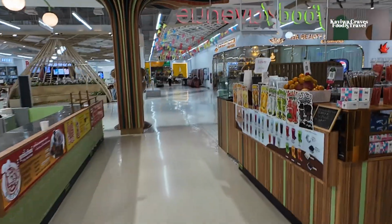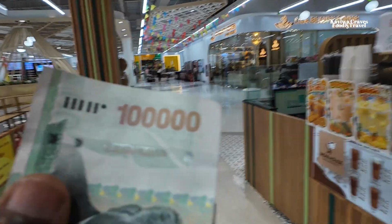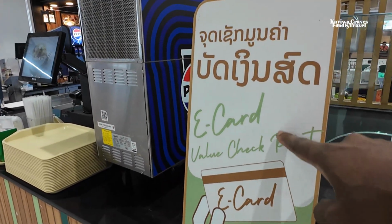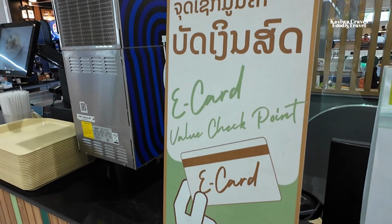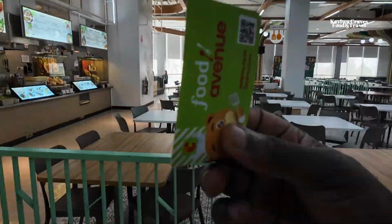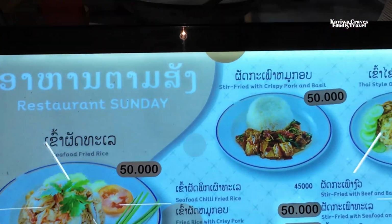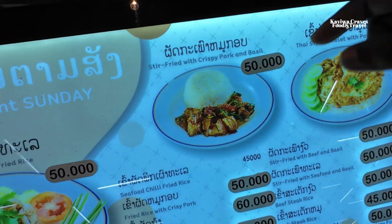You need to exchange your money. This is 100,000 Lao kip. This is what you get when you exchange your money for a card, an e-card. So your money is put into this card. Kop chai. So when you exchange your money, you get this card.